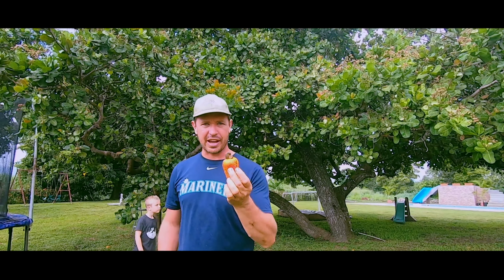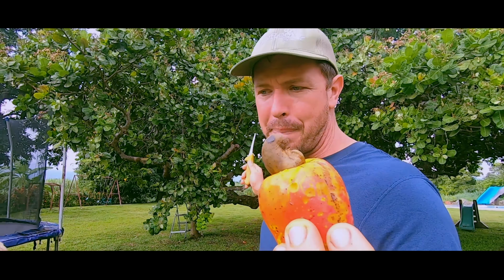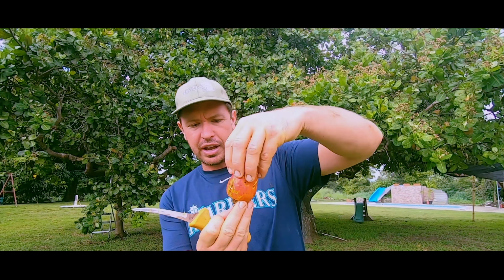So this right here, guys, is a cashew. This is another big tree that's right here in our backyard that provides a ton of shade. Again, another very valuable tree and crop grown right here in northern Haiti. So as you can see, it grows kind of upside down like this. This is called the pomme in Creole, which means apple. So it's kind of like the apple that holds the cashew.